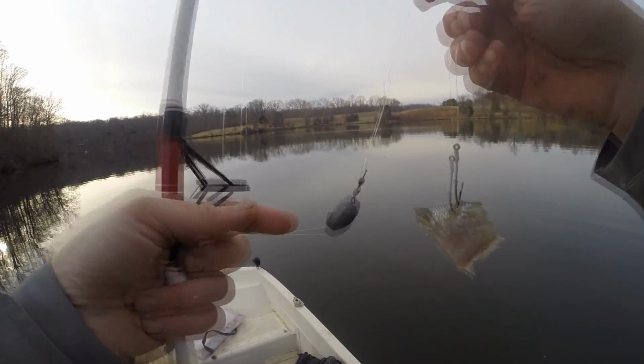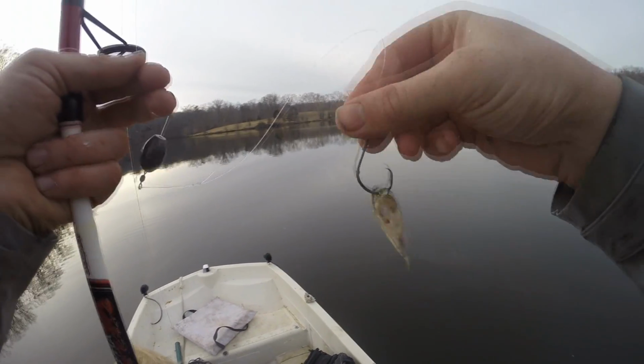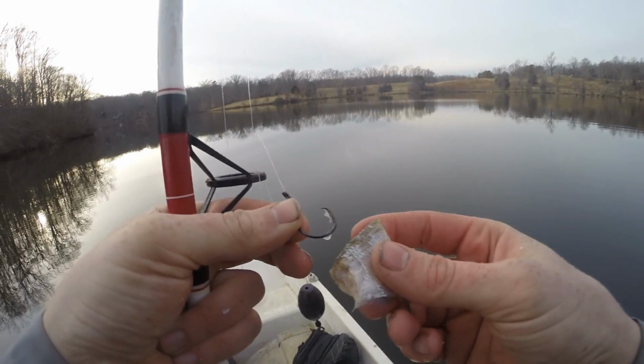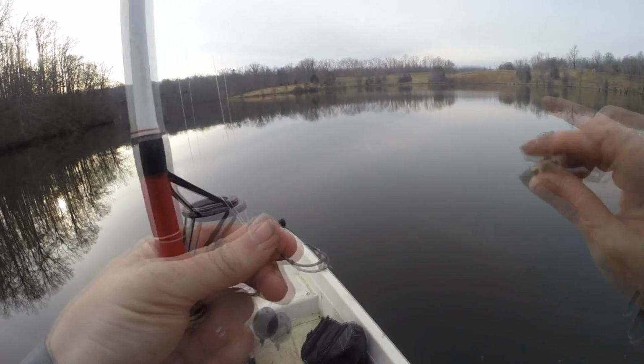Real simple catfishing rig. I've got an egg sinker, swivel, some leader, a 2-aught circle hook, and a piece of shad. Nice and basic. Just hook it barely through the back. You're good to go. I got extra.